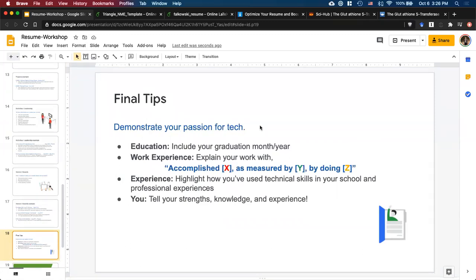Okay, so some final tips. This is from Google, so that's why it's a passion for tech. But if you're going to take anything away from this presentation, just remember to include your graduation month and year on your resume. Explain your work using that formula. It really changed my resume, and it makes a huge difference, as you saw from that example. Highlight the experience, what you've done, the technical skills you've developed, and the professional experiences you've had, and then talk about your strengths, knowledge, and experience.